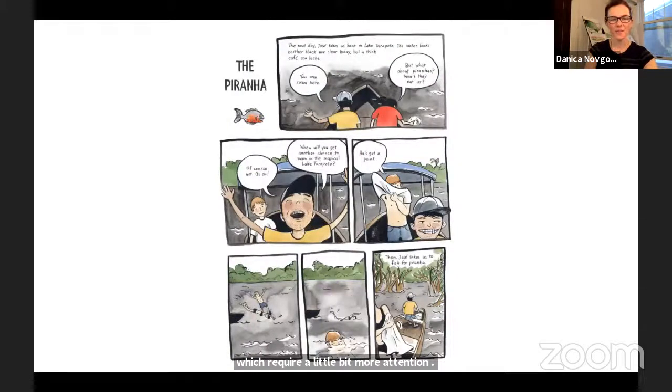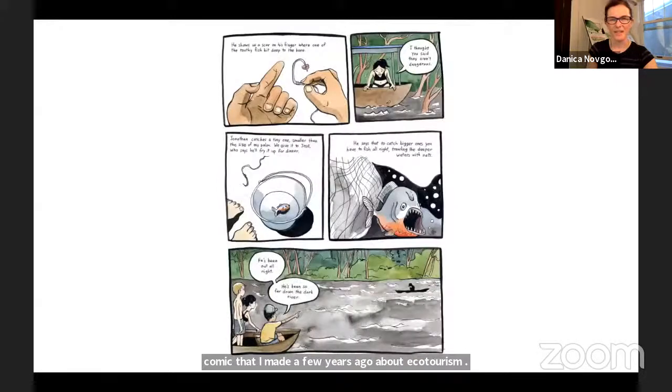So this is a comic that I made a few years ago about ecotourism. And this part is about swimming with piranha in Colombia. I just wanted to show that because that was really fun to draw. It has the kind of landscapes and the animals and stuff. So those are just a few examples of my work.